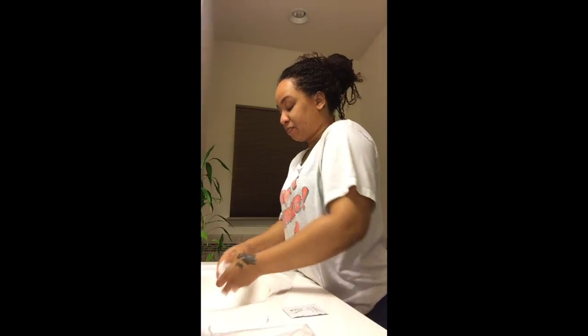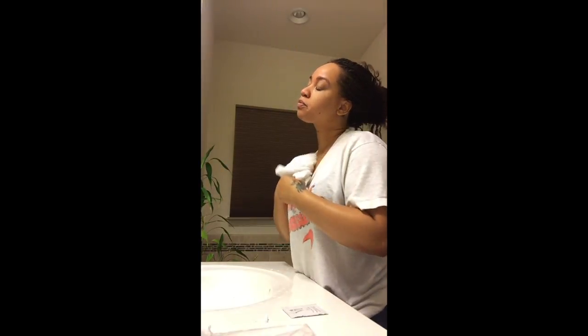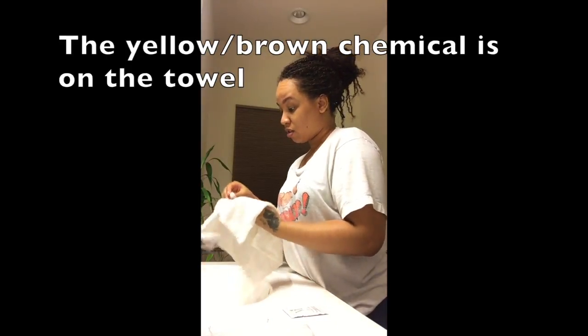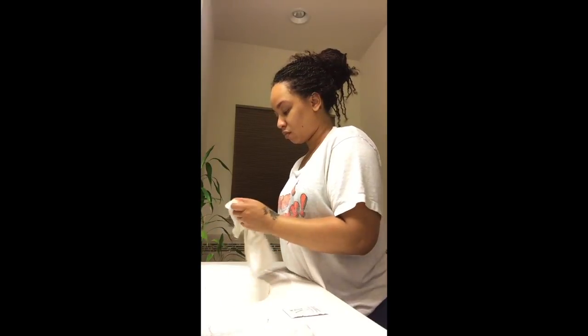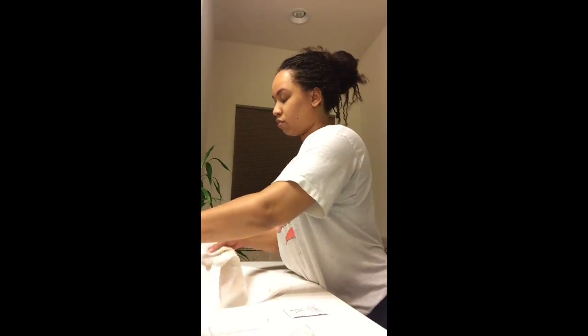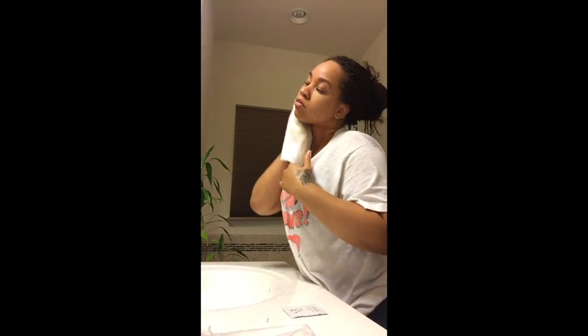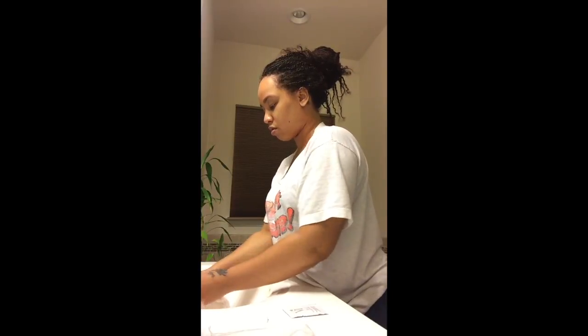That's for the facial part. So I'm going to use the towel for my neck and décolleté, and just put a little bit of soap on the rag. It's definitely on there. Should have worn a different shirt, but it's okay. I'll make it work.